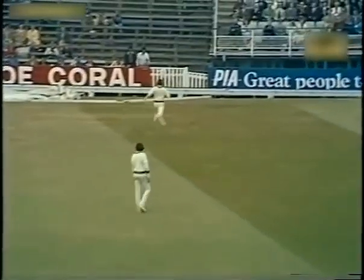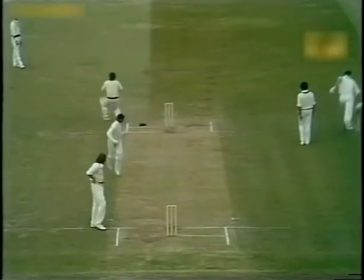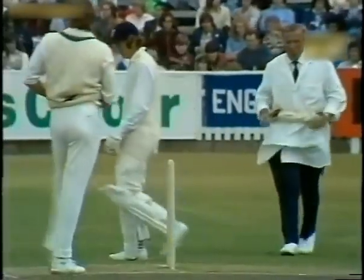Ian Chappell is the fieldsman. And it's leg byes. 3 leg byes onto the total.